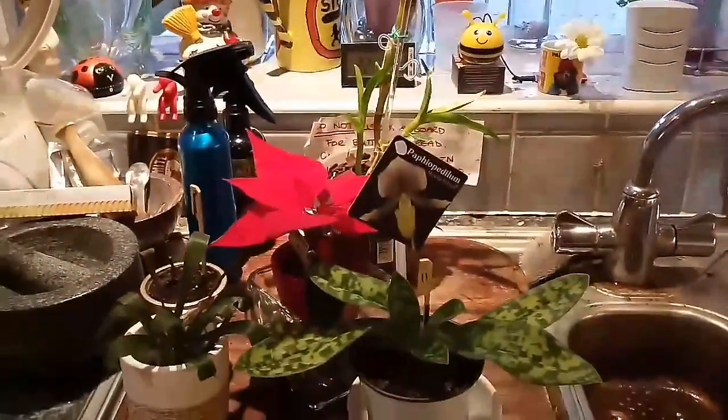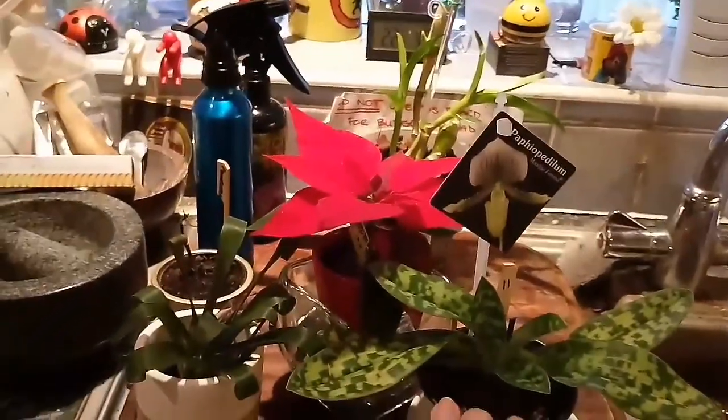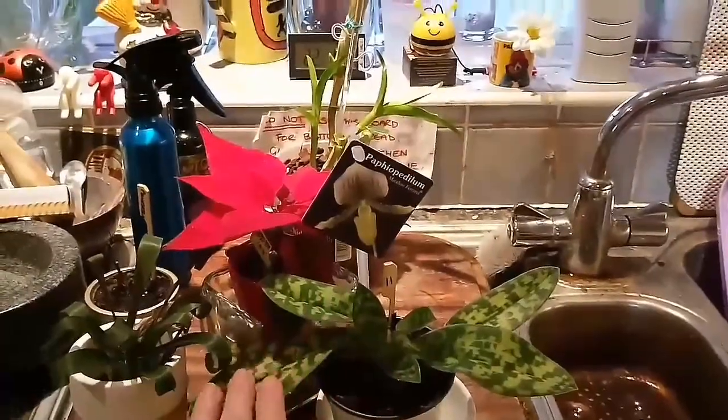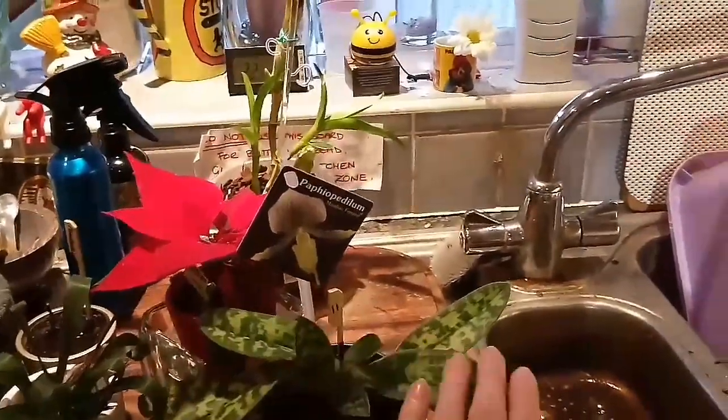I'm going to go and put all these back where they should be, because this guy has been out of the light for quite a long time because my kitchen's not very bright.